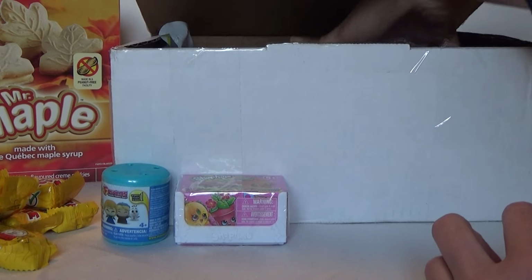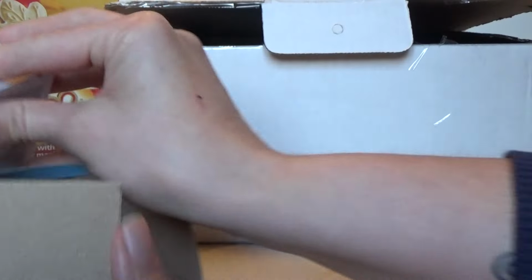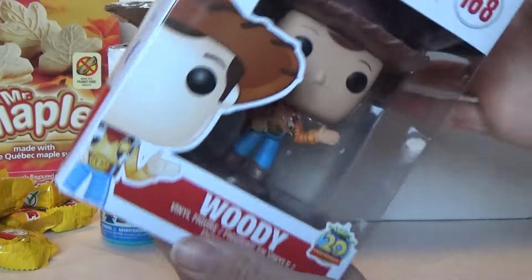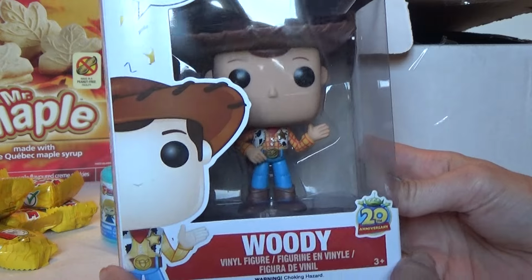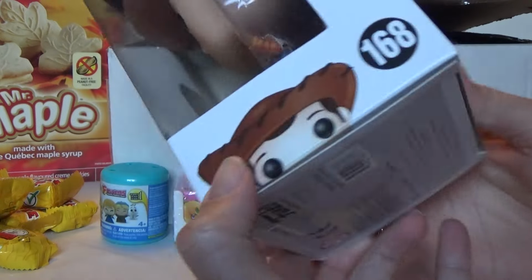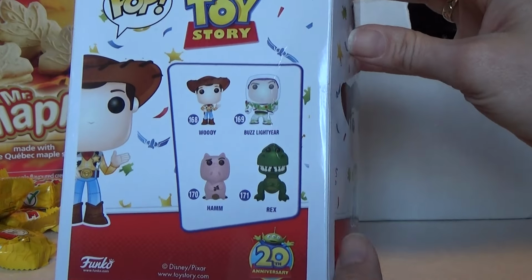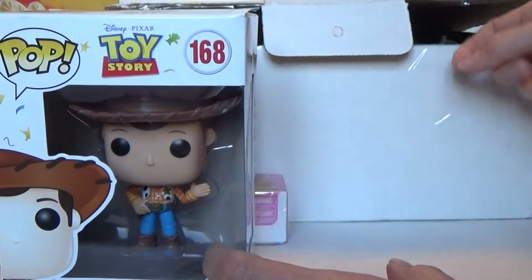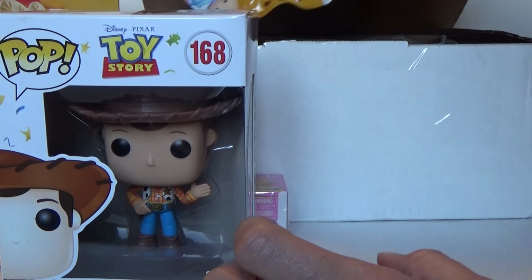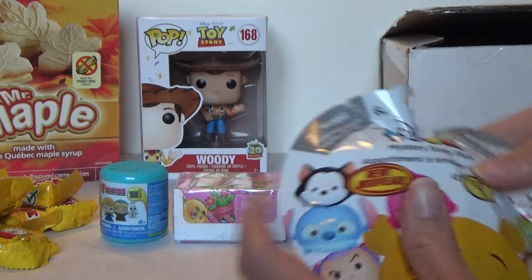I can see he sent me a Funko Pop figure. That is super cool. And he sent me this one. That is Woody from Toy Story, and this is the 20th anniversary one. You can also get these other three ones. So that is super awesome. I was planning on getting these, but I haven't got around to it yet. So, let's take away the package so we can see all the cool stuff he sent me.